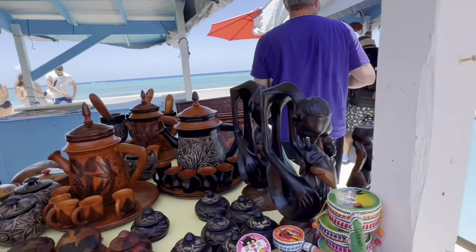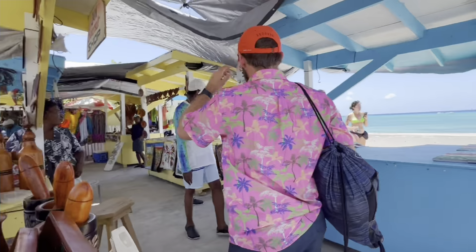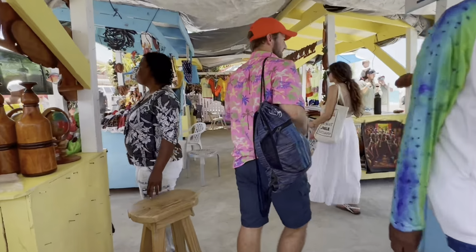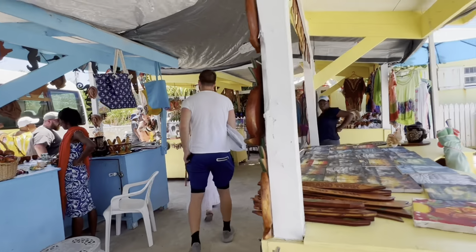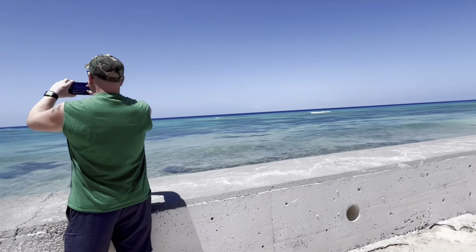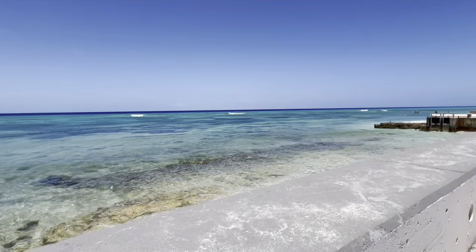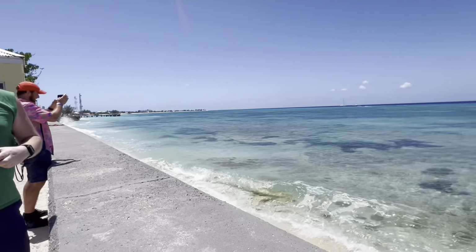All right, so our first stop on our tour is the little market shopping mall. It's got tons of little booths, like all kinds of little things, just the same souvenir things that you get everywhere you go. But look at where it's located. It's located right on the water. This is gorgeous.